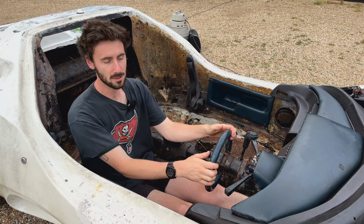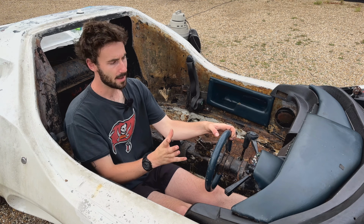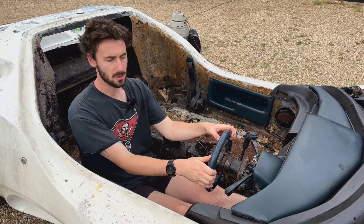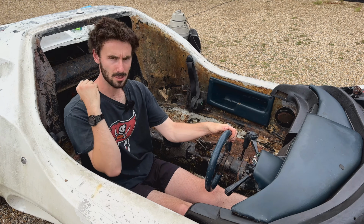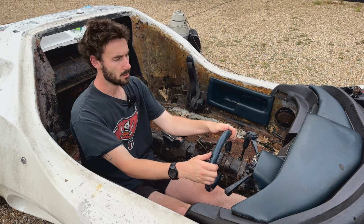I'm not optimistic. There's so many wires going nowhere, which we will have to be very aware of, with fiberglass and just fire and all of those fun things. But yeah, let's see if we can get any life on it. We'll stick a battery in the front. There's also another battery which is kind of meant to go here. So I'm not sure which one does what, but we're going to find out.